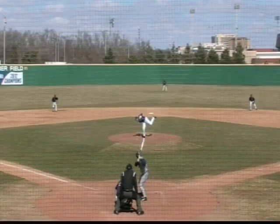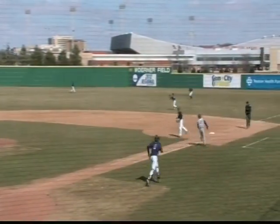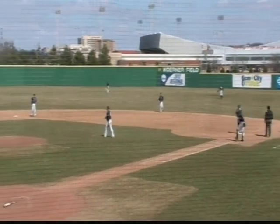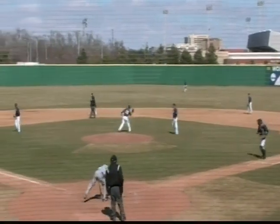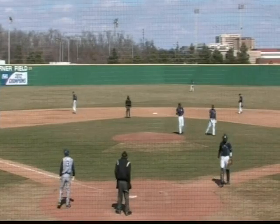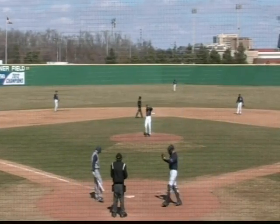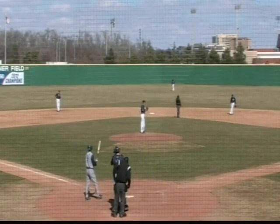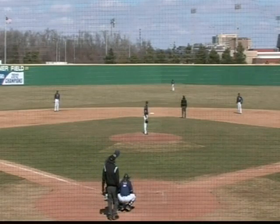Here's the 1-1 pitch, and it's a hard ground ball. That's going to get through the right side of the infield. Stanley will now stand on first base with a single. And that'll be his first hit of the game. That'll bring to the plate number 3, Mike Small. Small is currently 0-2 on the day also. He has a sacrifice bunt, a hit by pitch, and a walk.